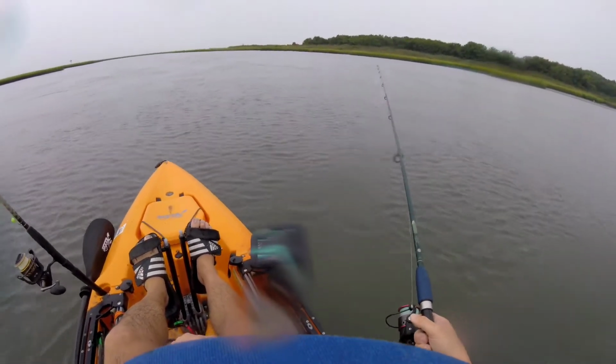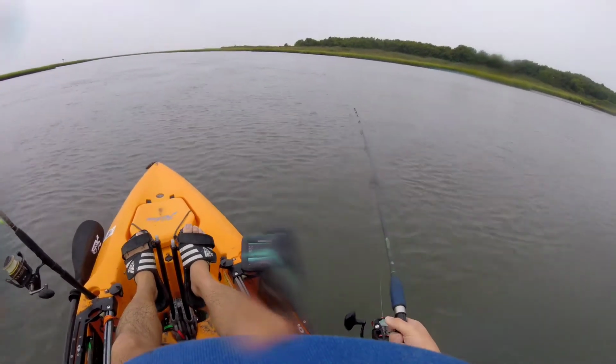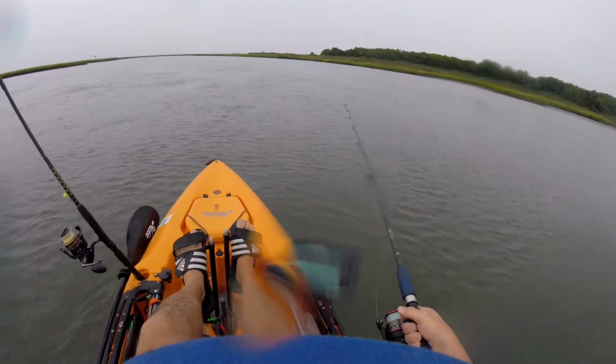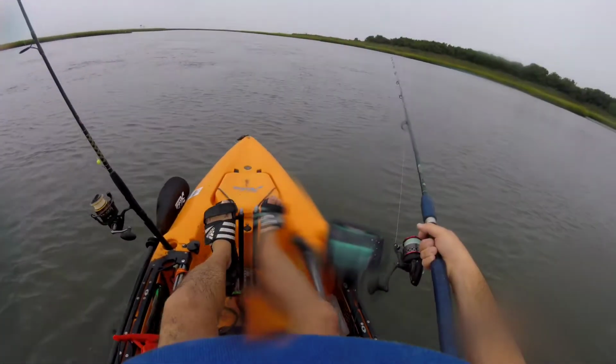This kayak is not good for paddling, especially in real skinny water. Especially when you're geared up, I guess, it's just too heavy. I literally had to get out and walk like 10 feet to get to, you know, 2 feet of water. That's how it literally drops from 6 feet to a foot in a second.